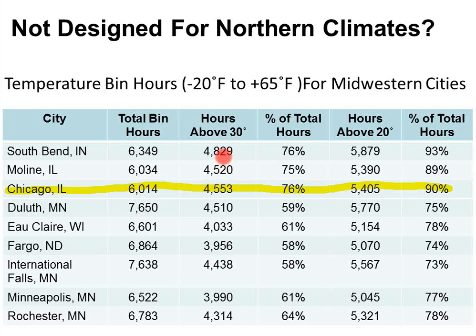However, if I look at the number of hours between 30 and 65 degrees, it's 4,500. 4,500 of the 6,000 are above 30, right? So above 30, I can certainly run my heat pump. Even a standard entry-level heat pump, I should probably get very close to 30 degrees and still get full capacity out of that thing. So I can run 75% of my winter heating hours with a regular heat pump, let alone a heat pump that's going to be able to do more capacity than a standard one.